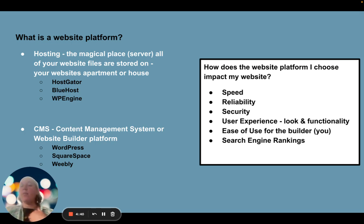And then moving more towards the content management system or the website builder platform, you'll be looking at all of those things above, like speed, reliability, security, but then you also have to think about your user experience. So how is the website going to look ultimately? How will it function for your users? And then also your ease of use for the builder. So how easy is it going to be for you to create, update, maintain your website? And then finally, search engine rankings.